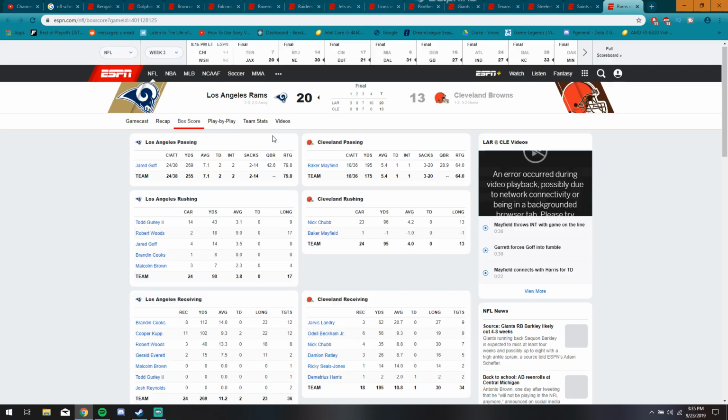Now the final game here, Sunday Night Football. LA Rams 20, Cleveland Browns 13. Jared Goff, 269 yards, 2 touchdowns, 2 picks, an okay game from him. Baker, the faker Mayfield, 18 for 36, 195 yards, 1 touchdown, 1 interception. Someone needs to give this man his swagger back because I don't know what is happening.